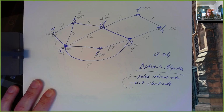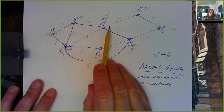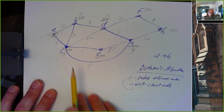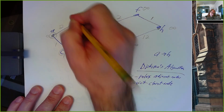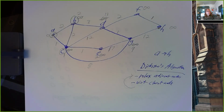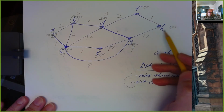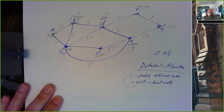Alright, now I look at the distance of every node that I haven't visited yet. There's a node of distance 2, 13, 9, 17. Looks like 2 is the closest node, so I'm going to visit that. And you just keep doing this. And when you circle H, then you found the shortest distance to that node.